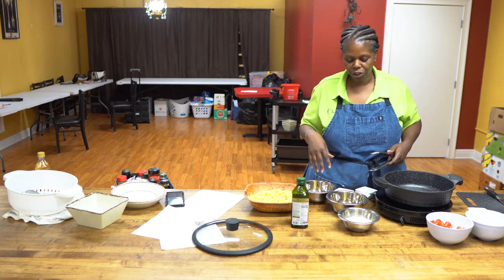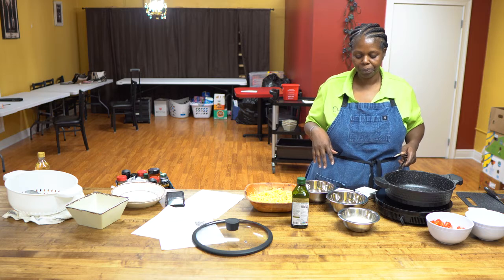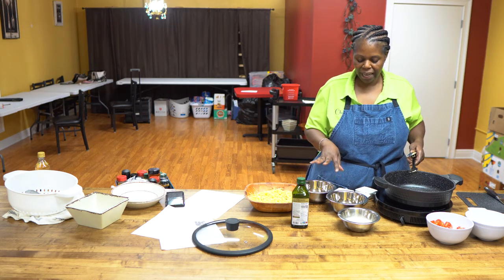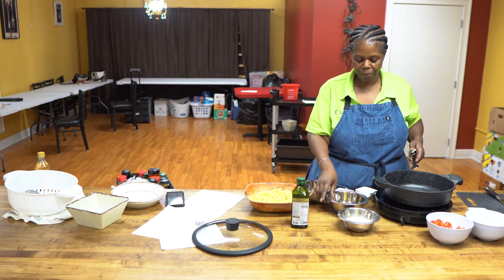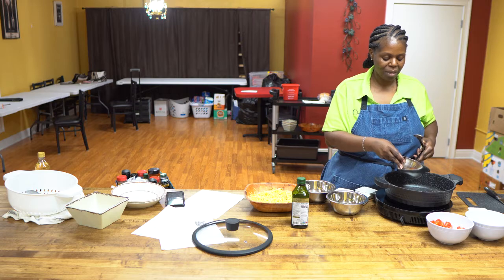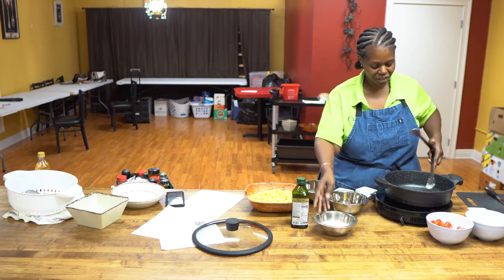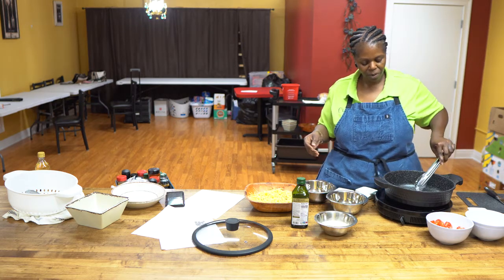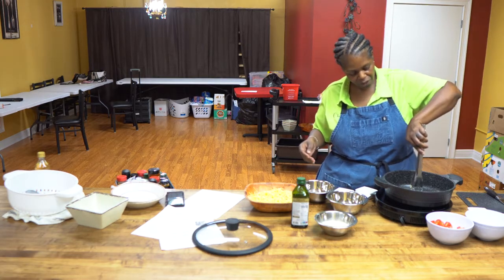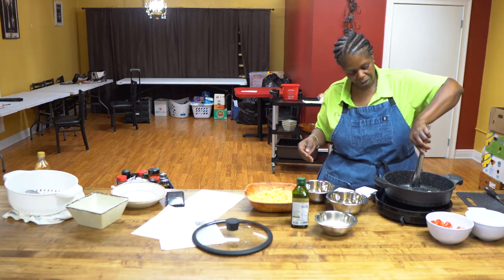So we're going to do the bacon. I would normally take the bacon and fry it down and make it crispy. I already pre-cooked the bacon, and I've got some rendered fat, because there's a lot of lard in this particular dish.